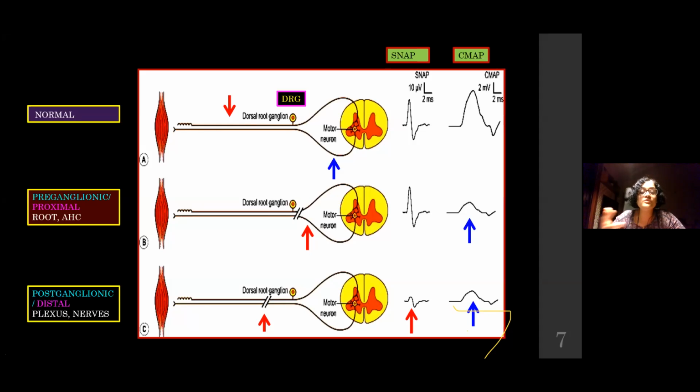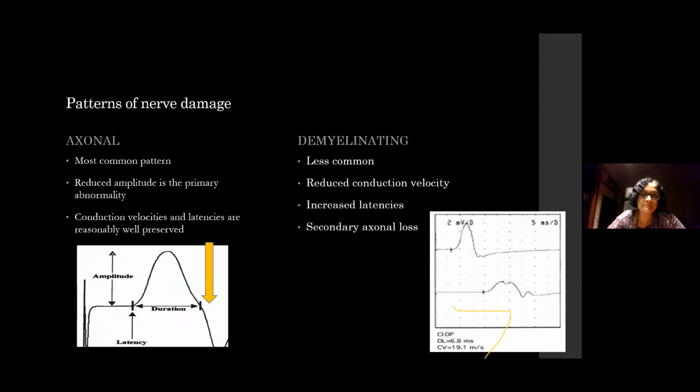So for example, in acute radiculopathies or acute root lesions, the CMAPs will not be affected immediately. But in chronic radiculopathies, the CMAP can get affected. So in acute radiculopathy, you rely on the EMG to localize, while your SNAP and CMAP can be normal. Okay. So we talk about localization. There is also distribution of abnormalities, which we'll talk about later.